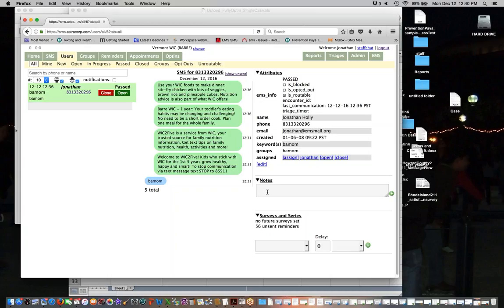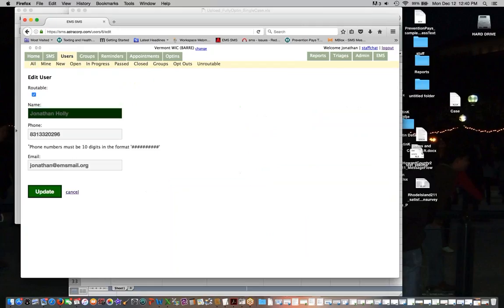Now let's say the client has some information changes. For instance, their name, or you've got the wrong name for the client, and their phone number. All you do is go to here, edit. And this lets you change the name or the phone number. Because clients change their phone numbers from time to time. So rather than re-adding the new number, all you need to do is just update and change it to the new number and click update. And then all of the information that you had for the previous mobile number is now going to be for the new mobile number. And it'll just pick up wherever they left off.